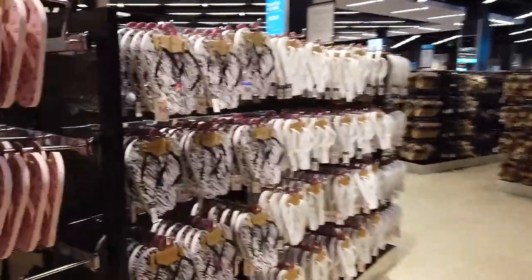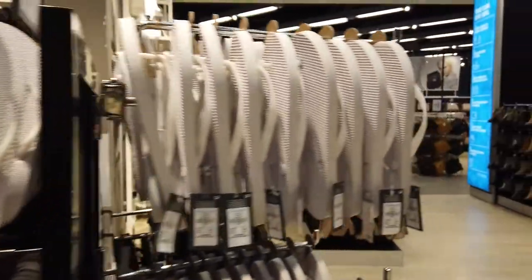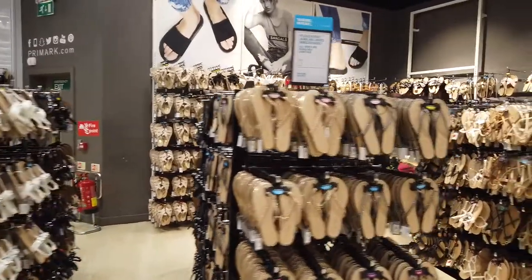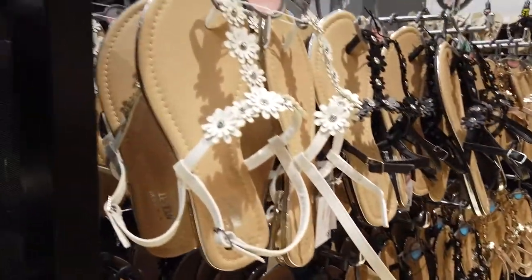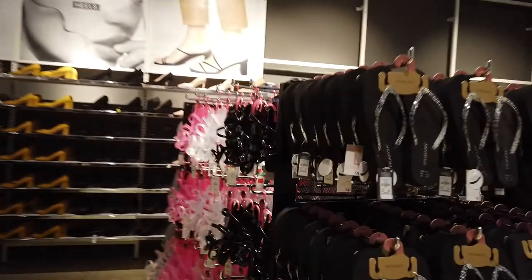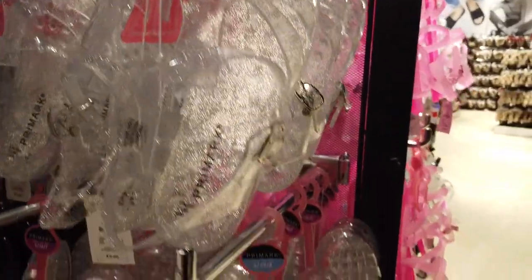And we even have some 90p flip-flops. And then all this section over here is sandals and flip-flops. £4, we have some in the sale. And some flower ones. And some shoes. There's so many pairs of shoes, I can't even show you each individual one. That's how many there are. They have a good selection and in a good range of sizes as well. Well, who remembers these when you were younger? Jelly shoes. Those are £5.